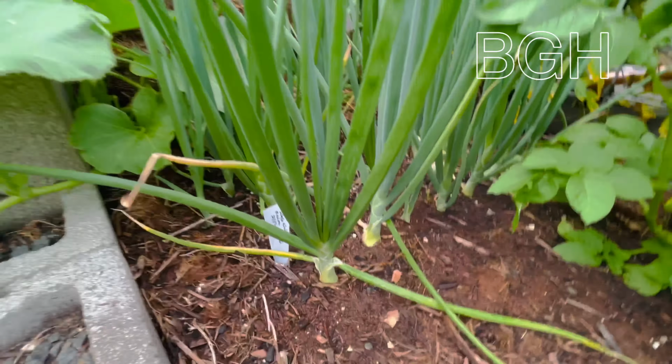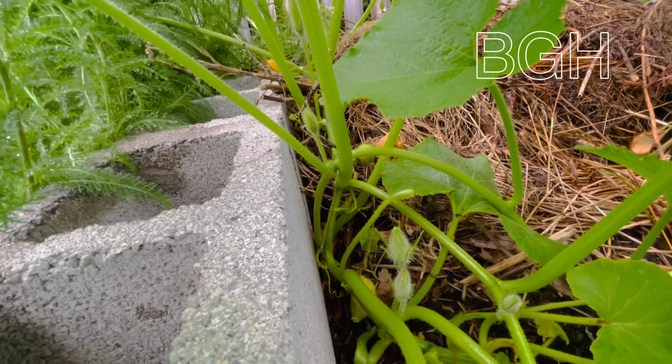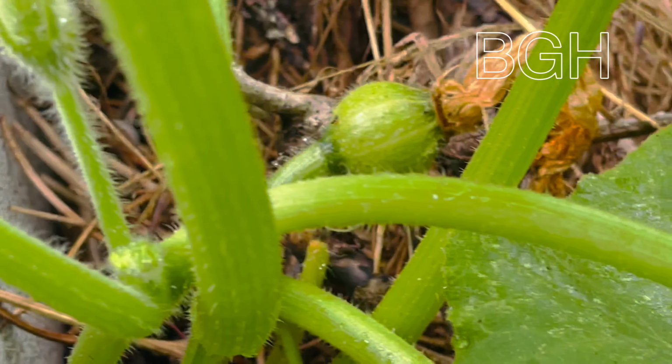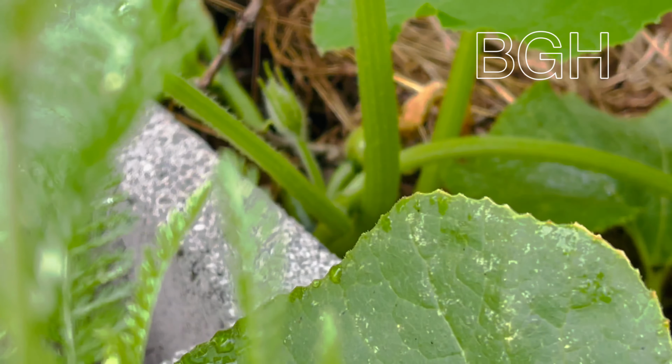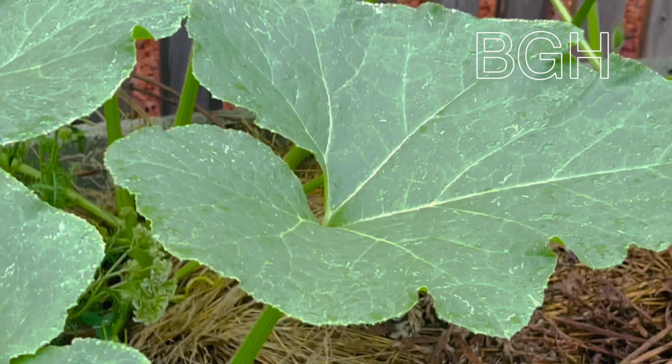And this is ash gourd. This has actually started producing fruit for me. Let me show you guys. Do you guys see that? So there is one fruit there. There are a couple of fruits actually already, and they started producing a ton of blooms, and this is growing very vigorously.